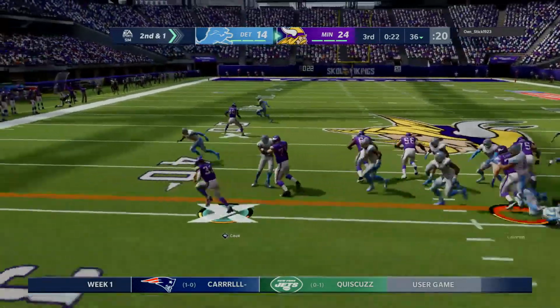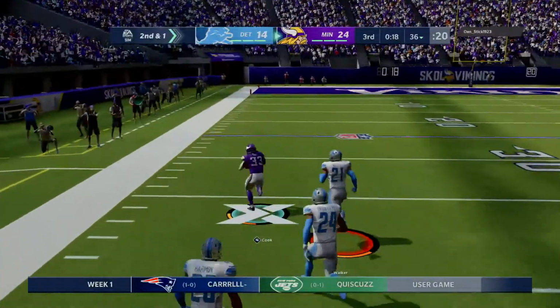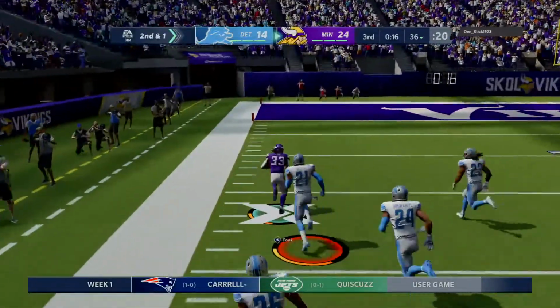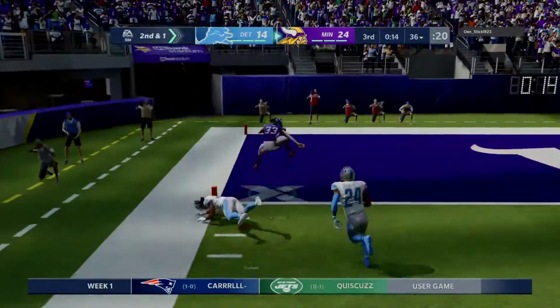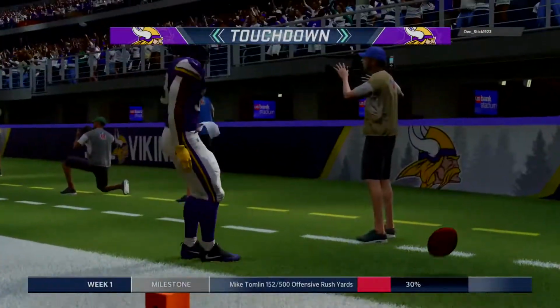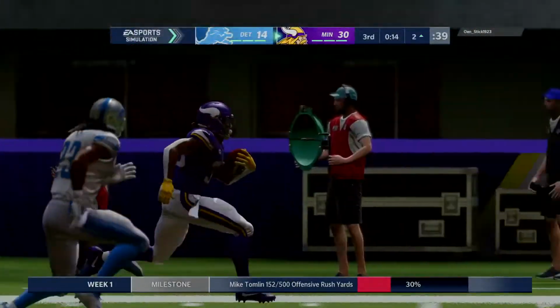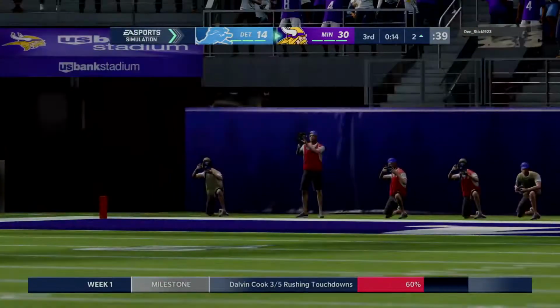They run it again with Cook. And some room to work. Through an opening, and there he goes. Touchdown, Vikings. Dalvin Cook, 64 yards. And the Vikings are going to add on to their lead.